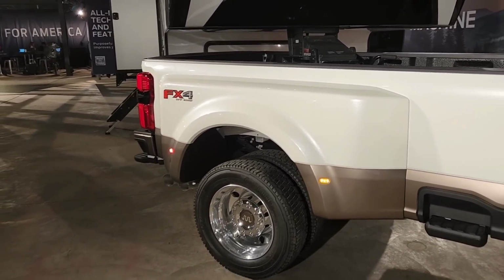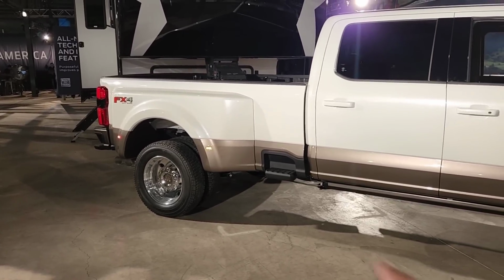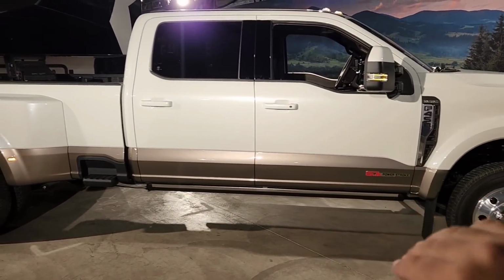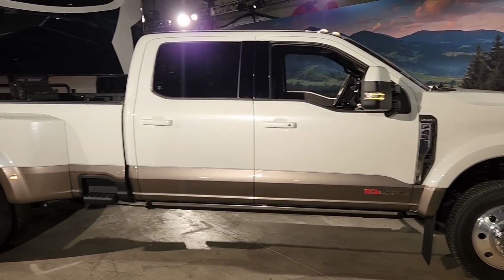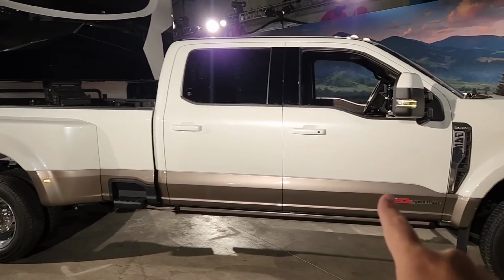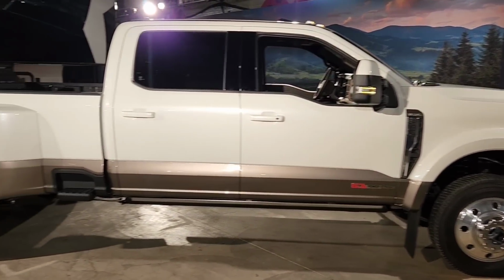Back dually fender doesn't look like it's changed much, but one thing I want you to notice, and this has changed, is that the whole body line coming down the side here is now taller and deeper. It gives you a much more trimmed off look to the truck. And you can see it makes kind of a swooping effect down here towards the front as well. So there are some differences there.